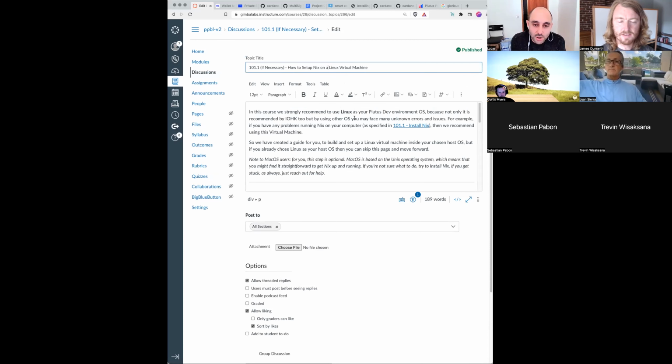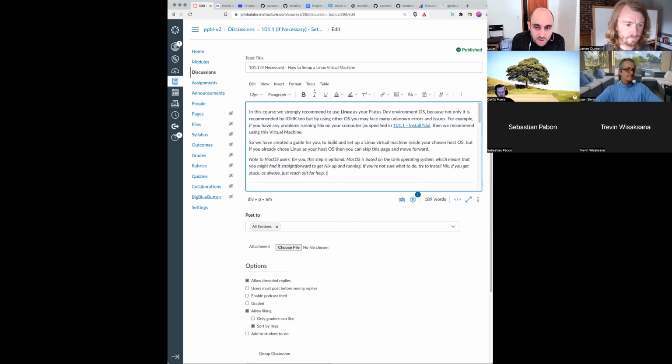Sorry. The instructions in that document are going to give you a VM that doesn't really have Nix at all. So these instructions are really just to get your VM, and the next step is something that you can do after. So these are not how to set up Nix on the VM per se. It's really just the embed of how to get the VM, if you want to go down the VM route.